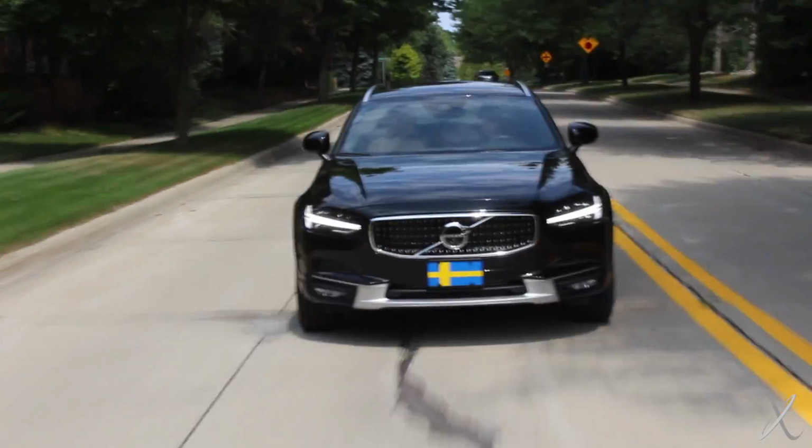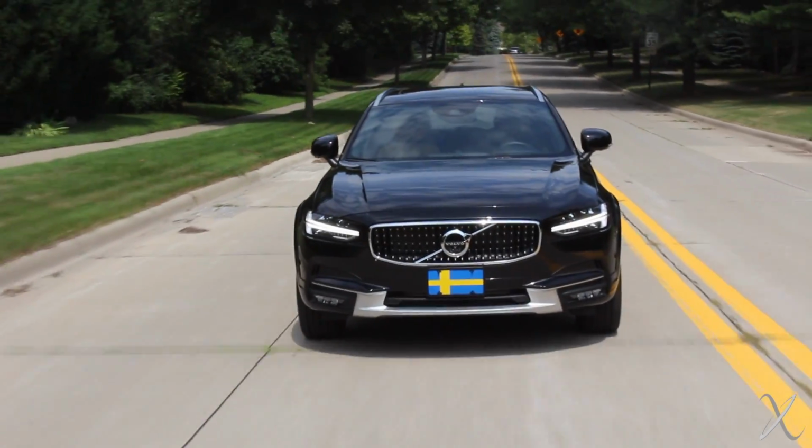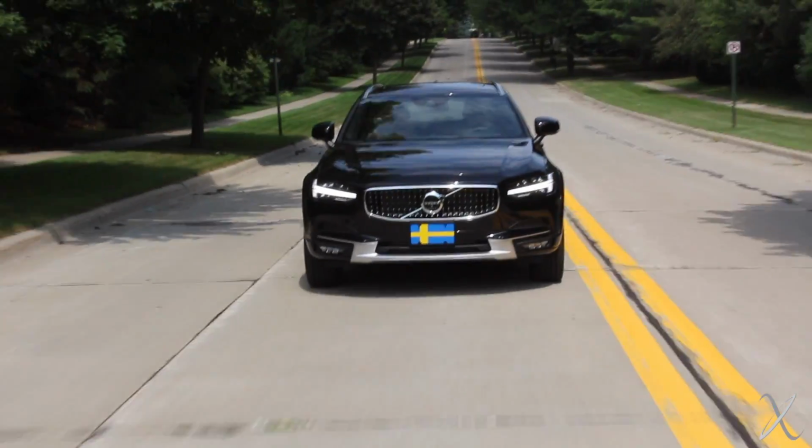Initially, I was just looking at normal cars, probably something like a Ford Fusion, and then suddenly I looked at this station wagon, the V90, and I was like, okay, I need to increase my budget. So I decided to go for this, and I was also looking at the Jaguar XF Sportbrake. But the interior, the exterior, the styling, and the rarity of the car sealed the deal for me. Yeah, I mean, you don't really see these out there.